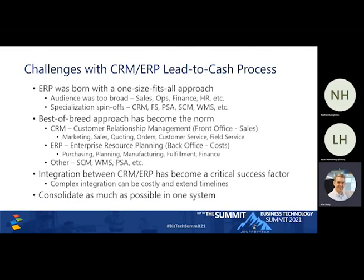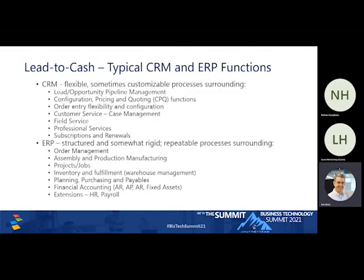But we're going to talk mostly today about just the best of breed approach as it relates to CRM and ERP. Customer relationship management is that front office sales, driving sales piece for marketing, sales quoting, orders, et cetera. And then that ERP piece is that back office piece of purchasing, planning, manufacturing. And we're going to talk a little bit about that integration between the CRM and ERP and the critical success of making that integration work in a timely and cost-effective manner. And then just a reminder to try to consolidate as much as possible on one system. Okay, I'm going to keep going through.